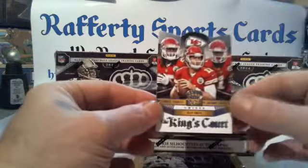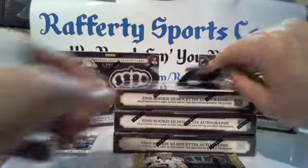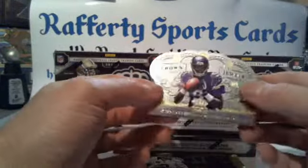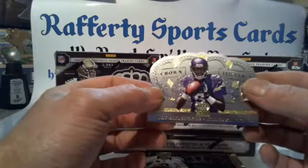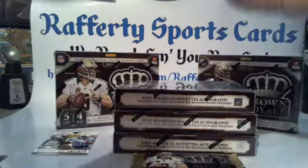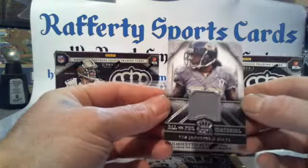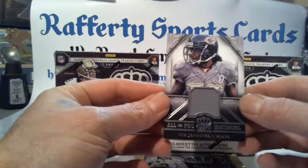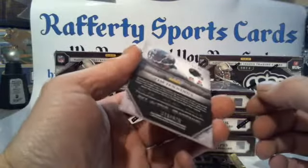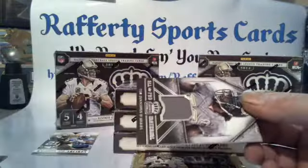Got Kings Court Chiefs. Two base cards and Crown Jewels going to the Vikings, Teddy Bridgewater. Next hit is All Pro Material going to the Bears, Tim Jennings. Yeah, Big Mike, nice hit on that Sammy Watkins. 170 of 470.